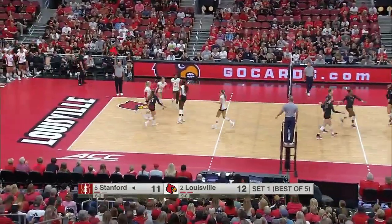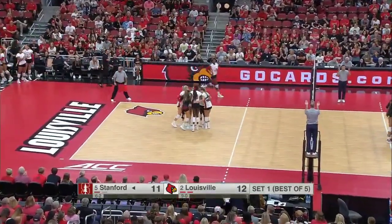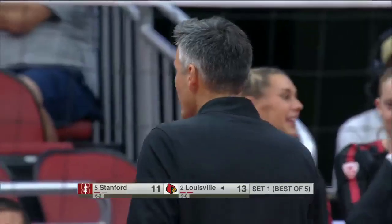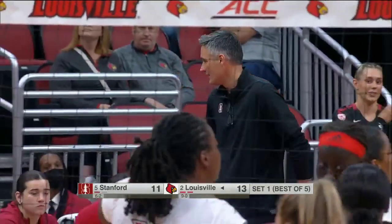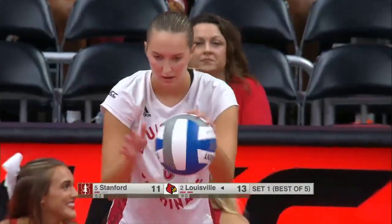That ball drifts just out of bounds. That ends a 6-3 run for the Stanford Cardinal, but back within 2. Very nicely done by Kevin Hambley's squad. And what a non-conference they have played. They played at home to Florida, lost.